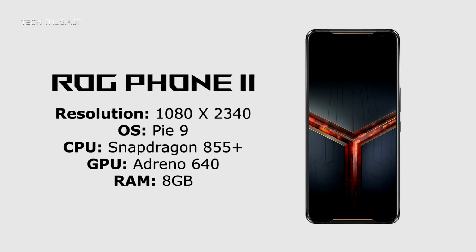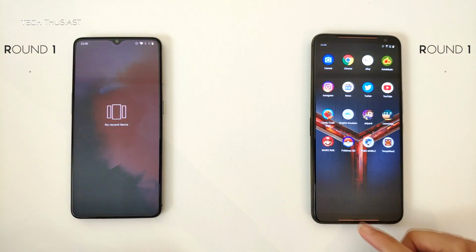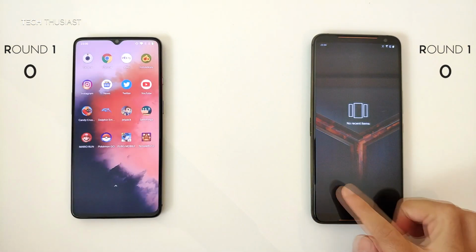Then we have the Asus Rog Phone 2. It has a 1080p AMOLED display. It's on Android 9 Pie. It has the Snapdragon 855 Plus CPU and the Adreno 640 GPU. This model is the Tencent version with 8GB of RAM. Just before starting the test, you can see there are no apps and games running in the background.